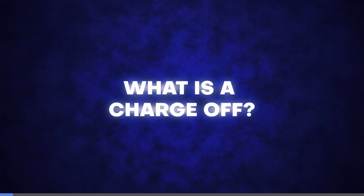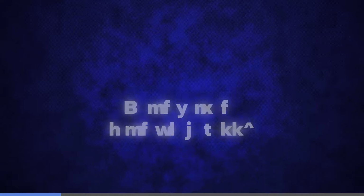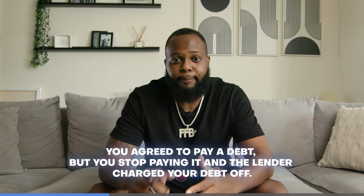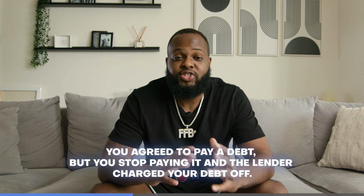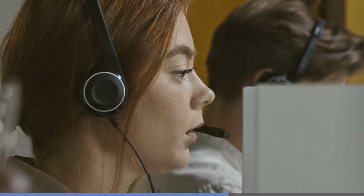I see a lot of people use charge-off and collection synonymously, but here's what a charge-off actually means. This means that you agreed to pay a debt, but you stopped paying it and the lender charged your debt off. So now they wrote it off on their taxes. You can no longer use that account, and they're trying to recoup the payment from you by calling, sending letters, things of that nature to get their money back from you. So now the account has been charged off. Sometimes it'll go to a third-party collection. Sometimes it'll still be with the original company in the form of a charge-off.